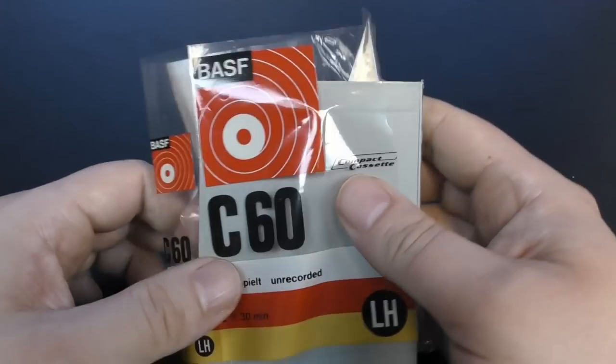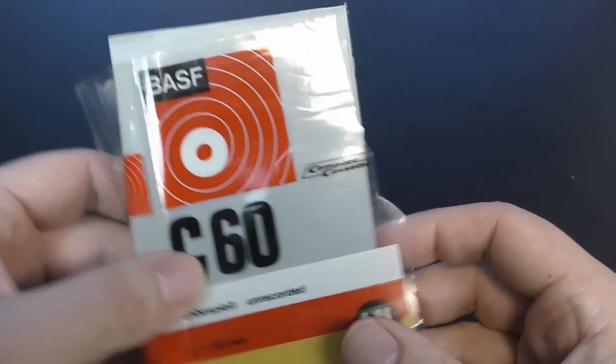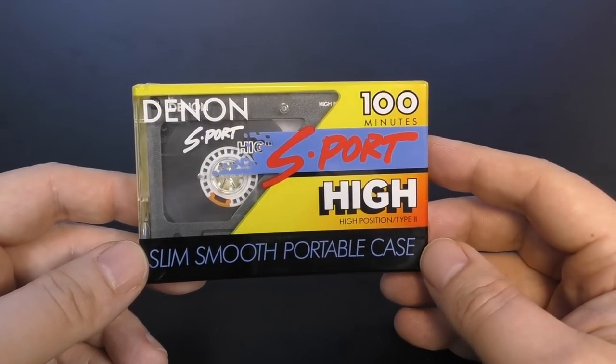So in order to make up for not being able to listen to some music on this, let's go to the polar opposite. Let's go to a cassette that will no doubt be allowed to record some music, and it'll do a brilliant job of it. It's one of my favourite makes, and I know it's one of yours. Denon. Now, this is a Denon S-Port.